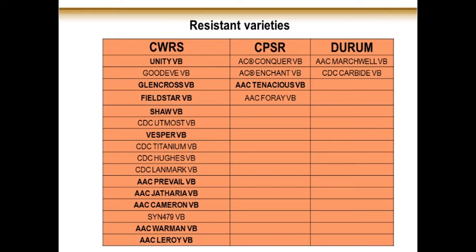New lines that have come from our program are AAC Warmament, which is listed at the bottom. That came out last year, and it's a very good line with FHB tolerance and midge resistance, and it's marketed through SeCan.